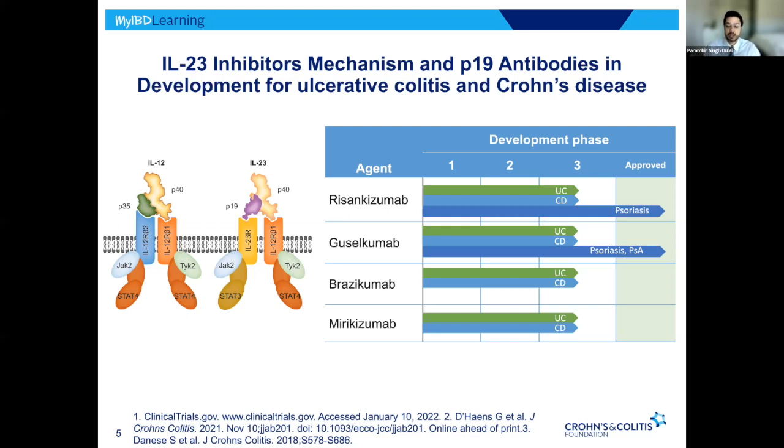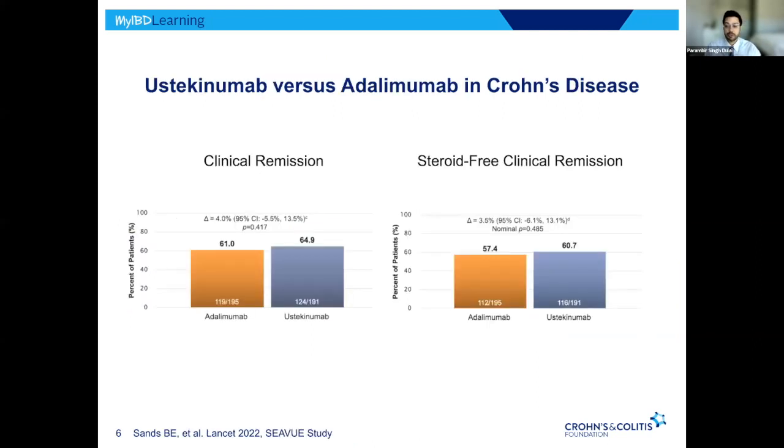The 4 ones that are being developed: risankizumab, which is actually now available for Crohn's disease, guselkumab, which we anticipate should be available soon, hopefully, brazikumab and mirikizumab, which we're also hopeful will be available soon for ulcerative colitis first. So when we talk about first, let's set up with our predecessor for ustekinumab.